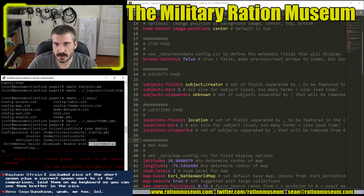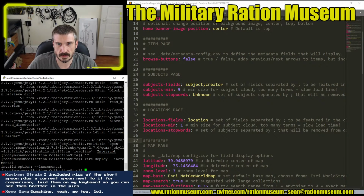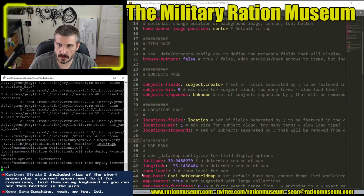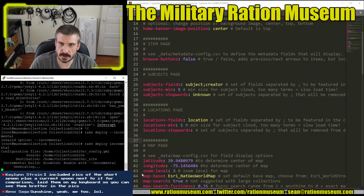Well, incremental build disabled, enable with incremental. Maybe take the dashes out. Build disabled, enable with incremental. I don't know. I'll have to figure that out. There may be a way to shorten this, because this is going to take probably 3 minutes or so. And then we'll see what effect we have had on the subjects page.